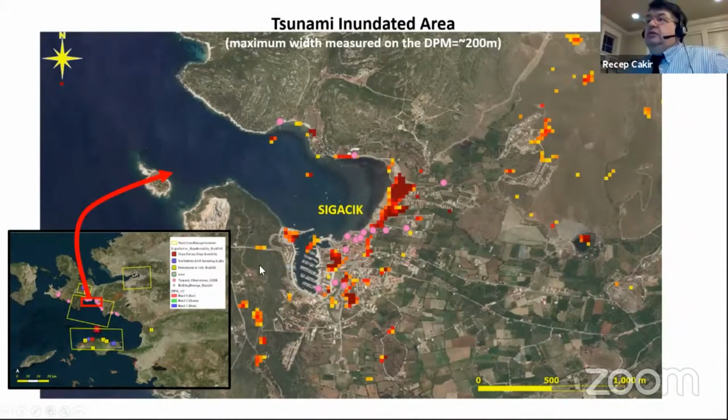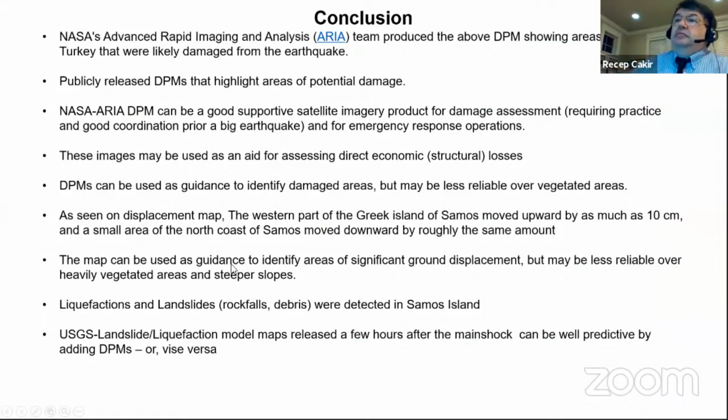Okay. Thank you. So the tsunami was also in the Sığacık region, and here's another spot. This NASA Advanced Rapid Imaging and Analysis team produced these DPMs showing areas in Izmir, Turkey, that were likely damaged from the earthquake, and publicly released DPMs that highlight areas of potential damage. These are publicly released. Anyone can reach those images, and NASA-ARIA DPM can be a good supportive satellite imagery product for damage assessment, but requires practice and good coordination prior to a big earthquake and for emergency response operations. These images may be used as an aid for assessing direct economic structural losses, and DPMs can be used as guidance to identify damaged areas.